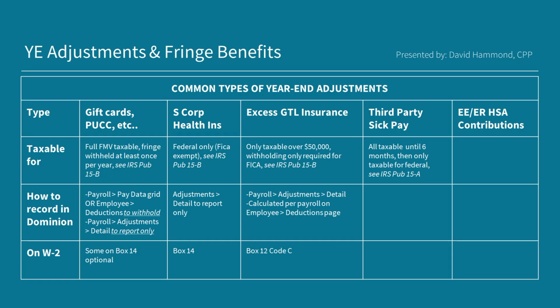The next category is sick pay. This is not referring to an employee taking a day or two from their sick leave balance. This is referring to either short-term or long-term sick pay, usually handled by a third party. For more information on this, refer to IRS Publication 15A. These will be entered on a special screen by going to Payroll, Adjustments, and then selecting Third Party. These amounts will then be recorded in box 13 of the W-2 by Dominion after you've entered them.